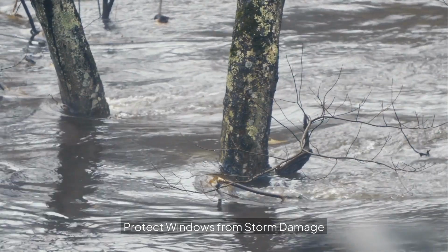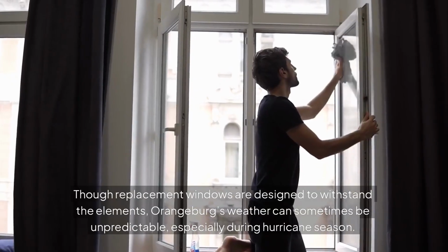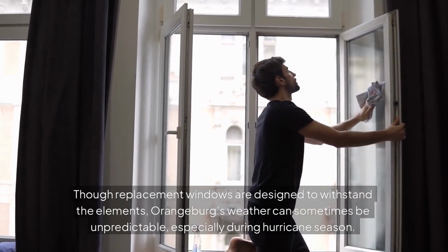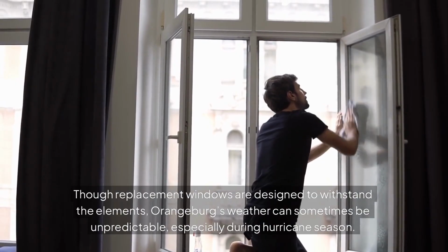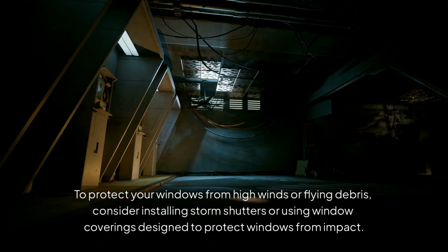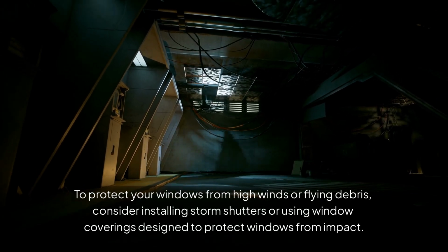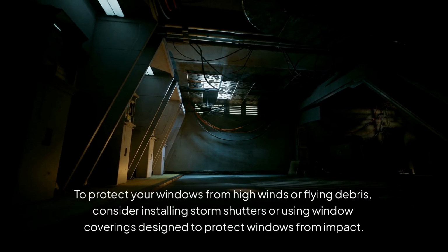Protect windows from storm damage. Though replacement windows are designed to withstand the elements, Orangeburg's weather can sometimes be unpredictable, especially during hurricane season. To protect your windows from high winds or flying debris, consider installing storm shutters or using window coverings designed to protect windows from impact.